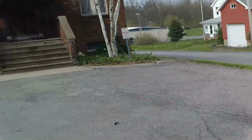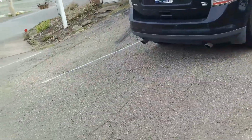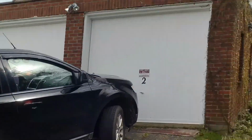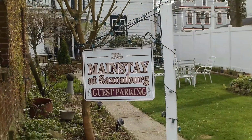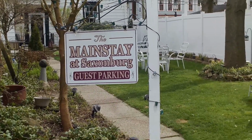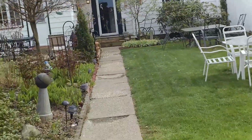Okay, now this is the parking area for the bed and breakfast. Now, as I said, he only has 4 rooms. So, he has limited parking. And this is this side of the building where the guy built the steel cable, and this is the name of the place we're at, Mainstay at Saxonburg, in the courtyard, in the walkway. This is how we entered.